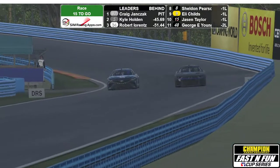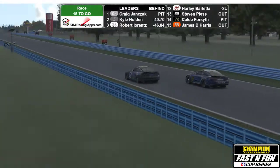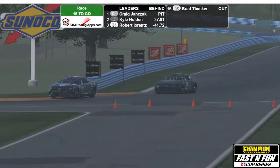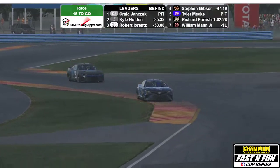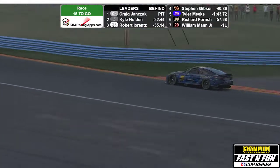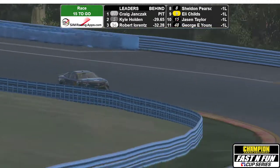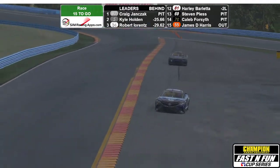Pearson right now going to be lapped down again here. Kyle Holden getting around him as Janzik has gone into pit road. Holden, I think, probably trying to hold out on the fuel as long as he can. But even then, he still is nowhere near Janzik, so I don't even think he's going to have time to catch him and then pass him. I think Janzik will probably be heading out of pit road any minute here, and I guarantee you he'll be taking tires and fuel, judging by how long this pit stop is going.